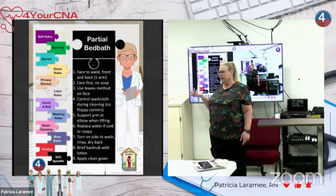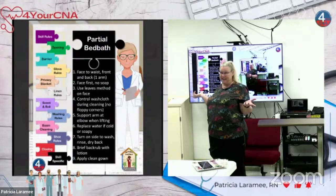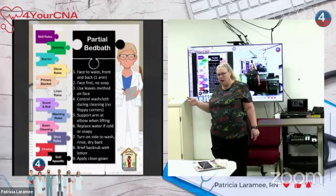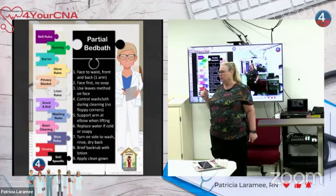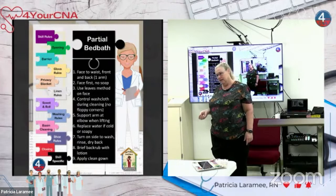We're going to put on a clean gown, clean body needs clean gown, right? Plus our care plan told us to put them in a clean gown. So that base is covered. And you want to keep the patient as covered as possible during the skill to reduce unnecessary exposure, right? Good. You already know this. This is not new, not rocket science, but it is a long skill.